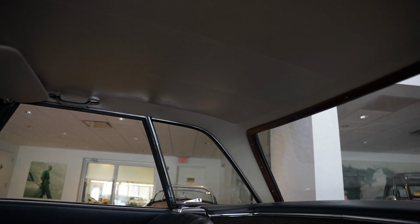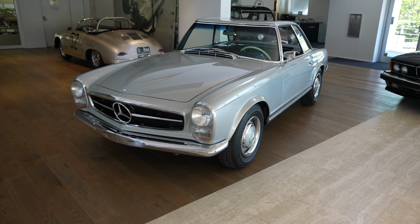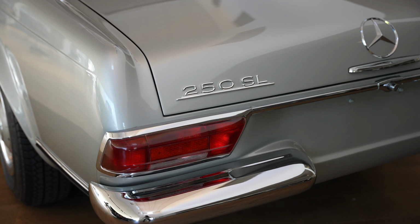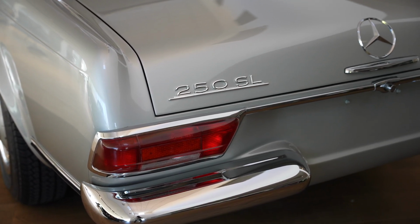So this really is a time warp museum quality car. And I'd say if you took it to any SL event anywhere in the world, it would be a centerpiece. Hopefully, if you have any questions, reach out. But this video, the driving video, all of the pictures underneath, top side, inside, should answer your questions.